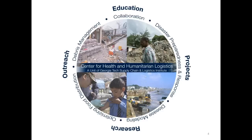So before I start with the certificate itself, let me tell you a little about the Center for Health and Humanitarian Logistics. Its mission is to improve health and humanitarian logistics and ultimately the human condition through better logistics. And the pillars of the center are education, outreach, research, and projects.